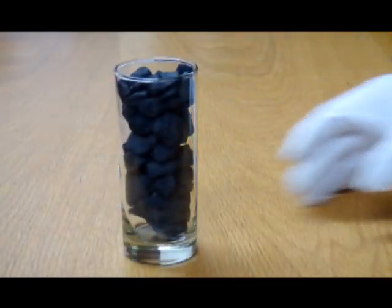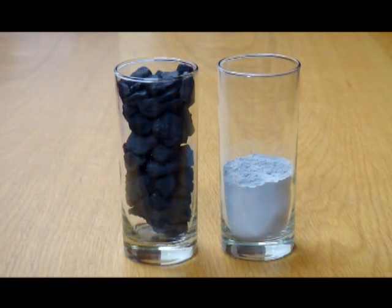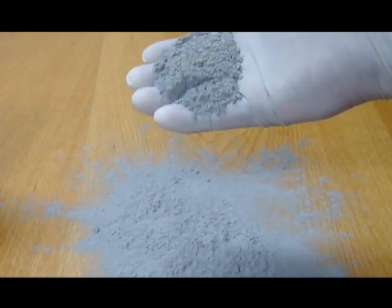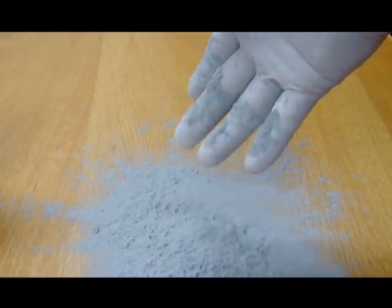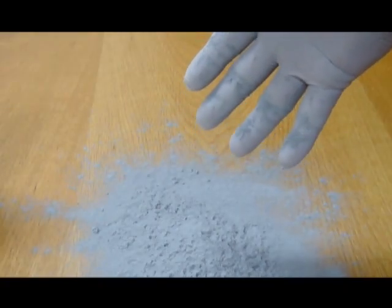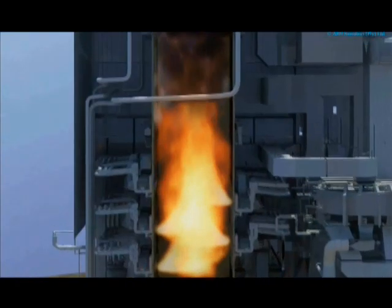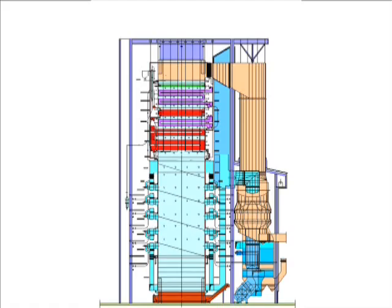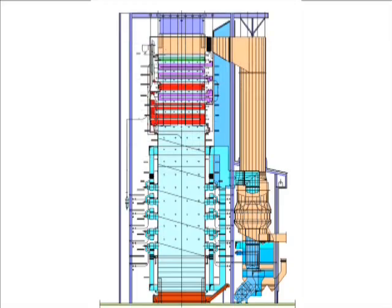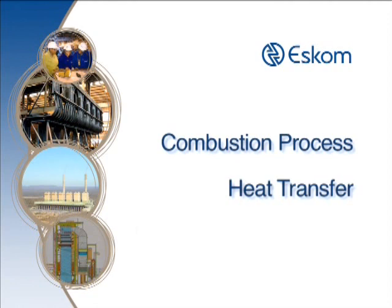The coal burnt in our power stations is of the worst quality in the world and contains up to 48% ash. Ash is the common name for the incombustible mineral matter contained in the coal. These minerals take no part in the combustion process, but cause extensive wear to the mills and tubes as they are highly abrasive. Our coals are also slower to burn than Northern Hemisphere coals. For this reason, our boilers have to be built much taller to allow more time for the coal to burn out. The second process is heat transfer.